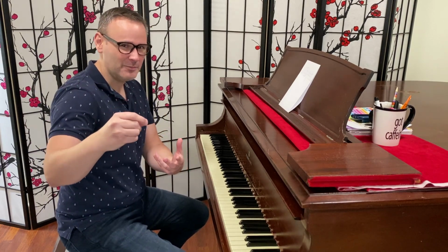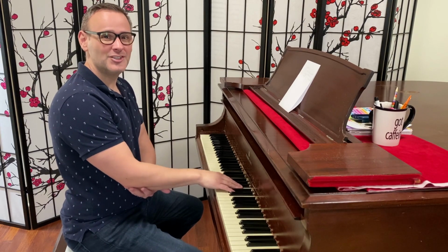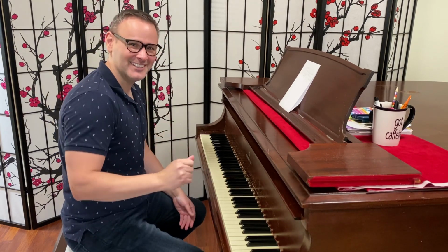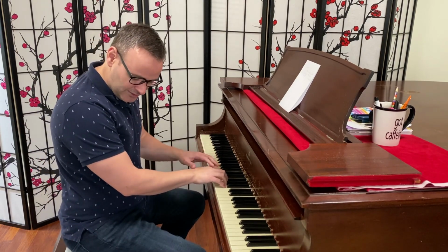This angle that I have so that you can see me is actually not the best for this, but if you take a picture or a video of yourself directly from the side when you're seated or playing at the piano, you'll get a good sense, and you might not be sitting exactly how you think you're sitting. Sometimes it's surprising to people when they do that. So that's the first thing I look at.